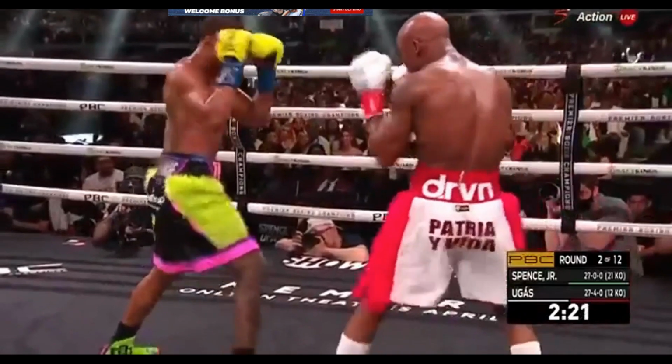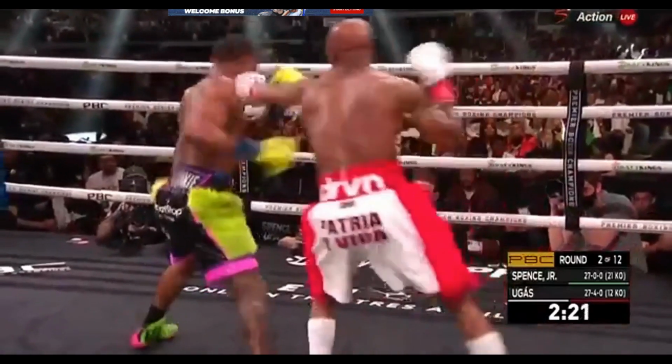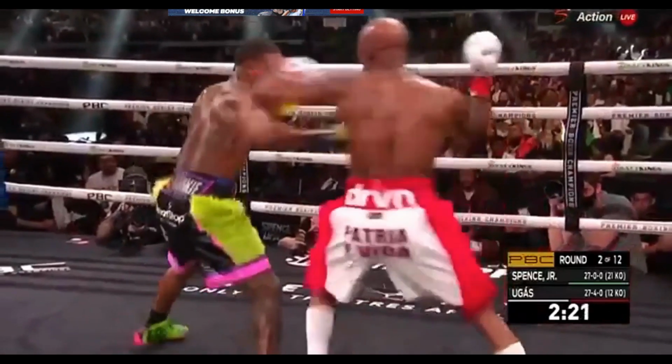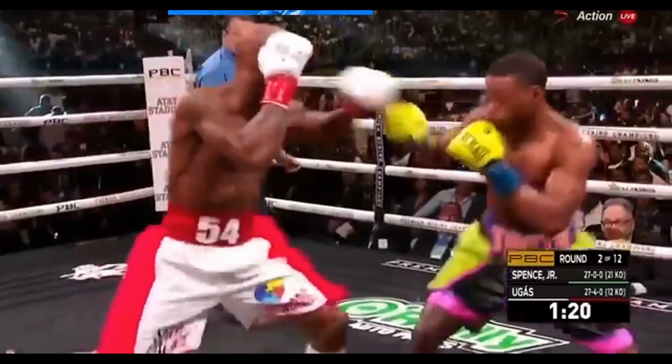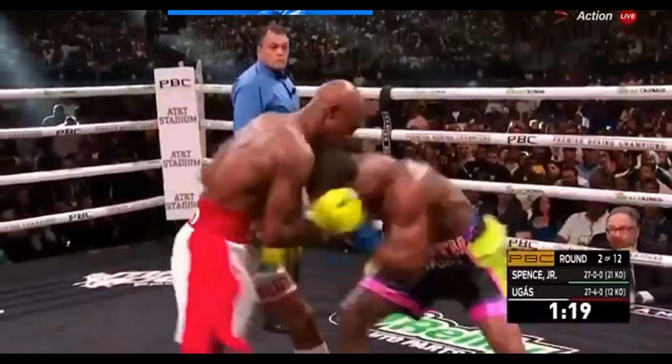And even in his most recent fight against Ugas, Ugas was prepared for Spence's jab and countered it with his own jab early in the fight. So how did Spence answer to this adversity? Well, he would jab, duck under the counter jab, then proceed to beat up Ugas on the inside all night.